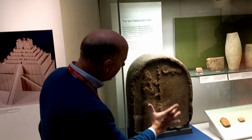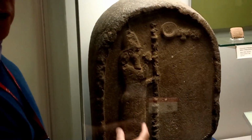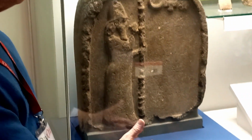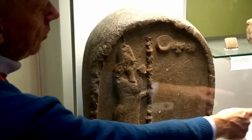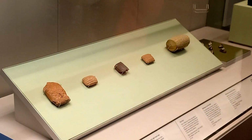So this here is a stele with the last king of Babylon, who is called Nabonidus. Very important piece. Along there on the green board, on the far end, is a cylinder. We will talk about that in a minute, but if you've got the book, it will be in there.